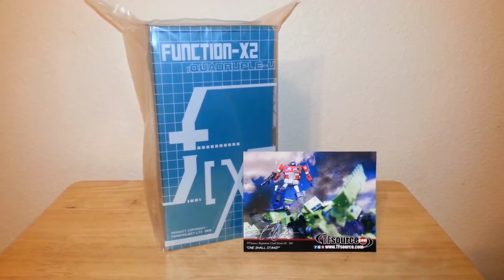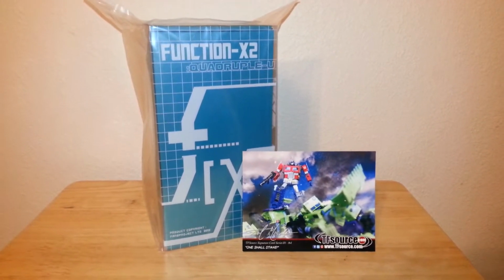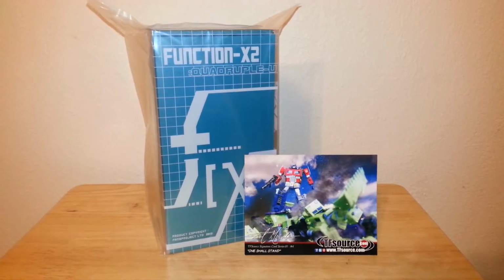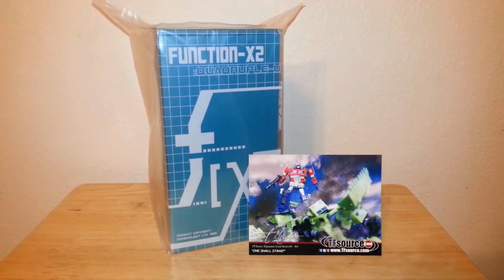Hey guys, Ultra Maximus back with another Transformers review. This time we're taking a look at a third-party figure. Don't do a lot of these, but man, this one really kind of sung to me. It is Fansproject Function X-2 Quadruple U.